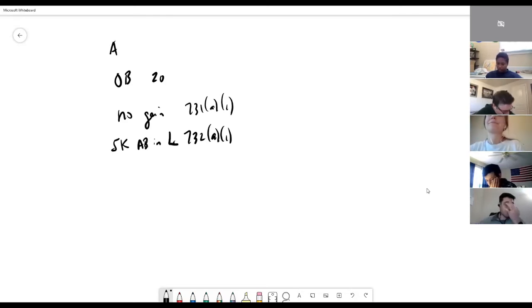The 732(a)(2) limitation does not apply because A's outside basis is 20, reduce it by the cash distributed, that's 10. We can't give A an outside basis in the land greater than 10, but we're only giving him 5. So the cap isn't a factor.